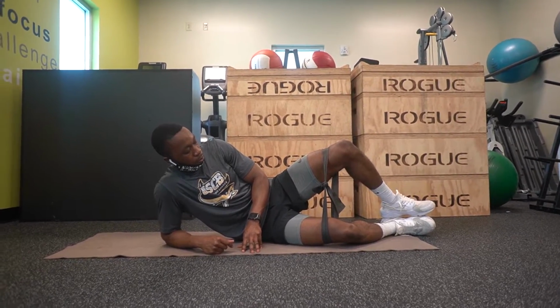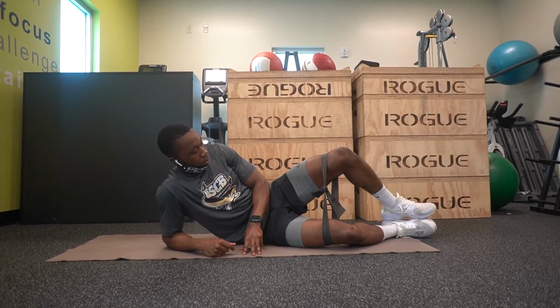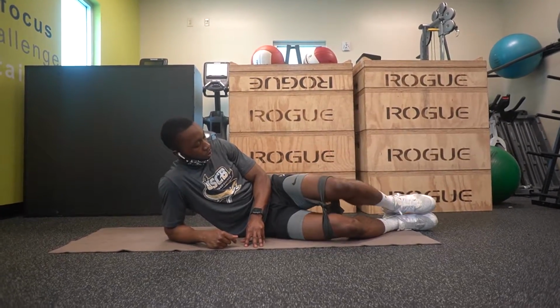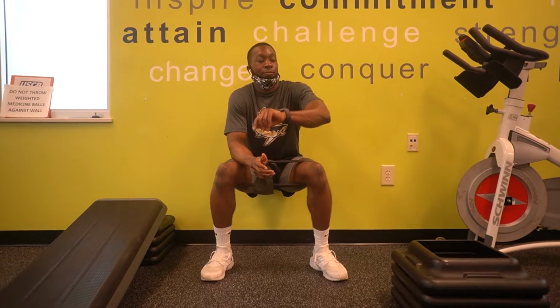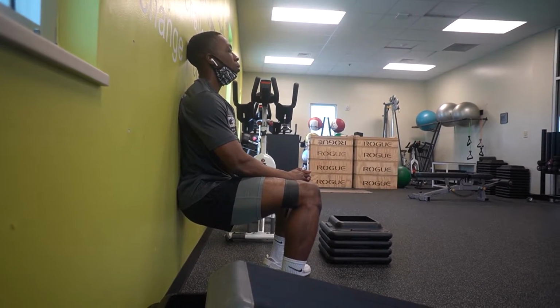All right, so now we got resistance band clamshells, 15 to 20 reps with this. This one is also a great exercise for strengthening your hips and glutes. I love doing this towards the end of my workouts. And then lastly, we got isometric wall sits. I'll do this for about 45 seconds to a minute. And then we cap it out with some stretching, and then boom, that's the workout.